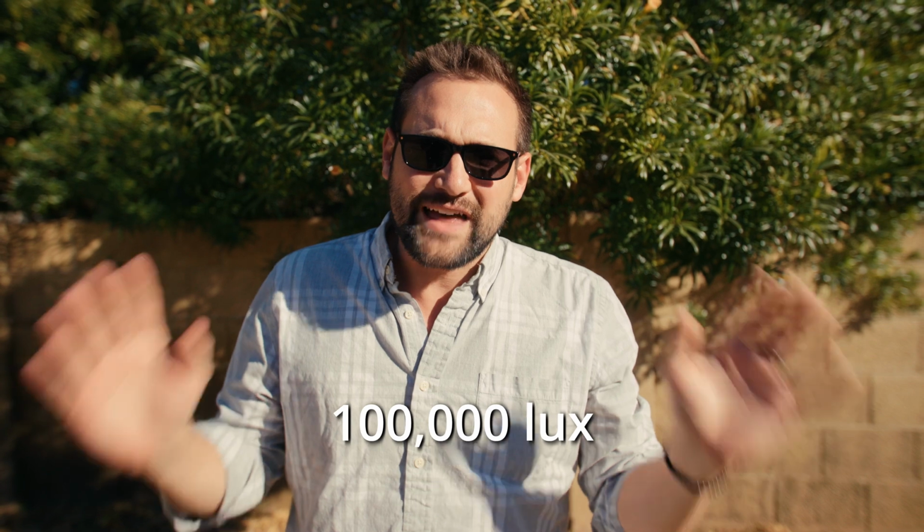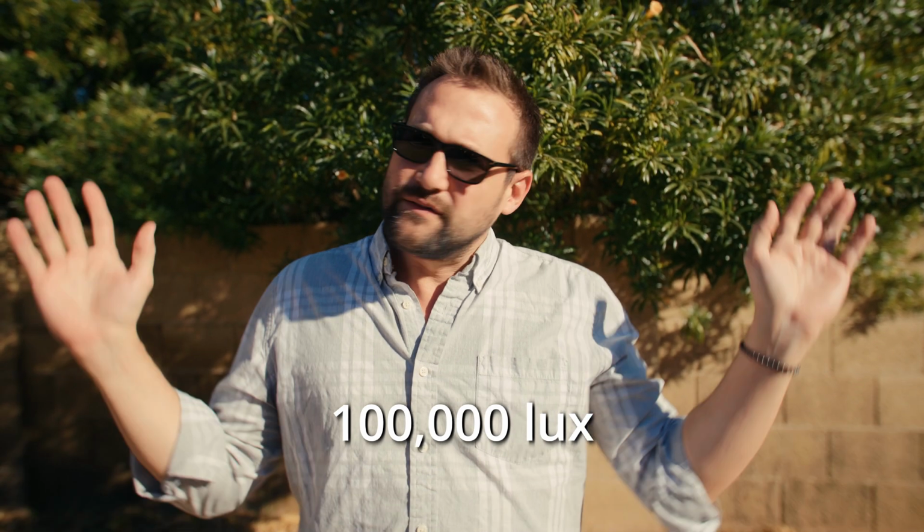The sun is about 100,000 lux bright. A very nice, even number. Of course, in Arizona, it's about 115,000 lux bright. For some reason in Arizona, things are just brighter.